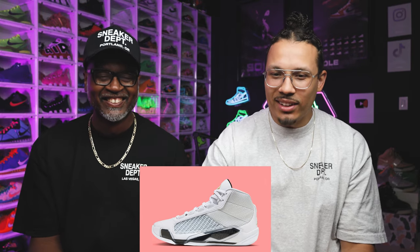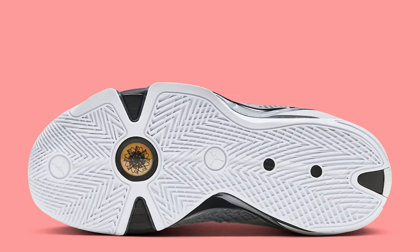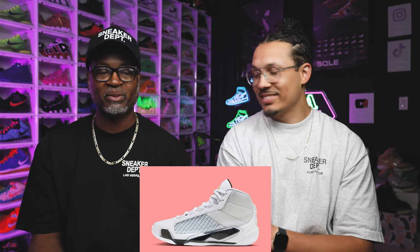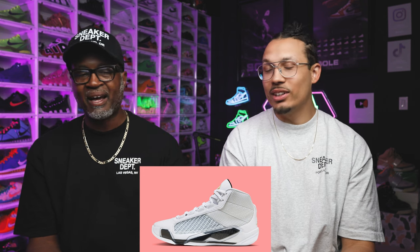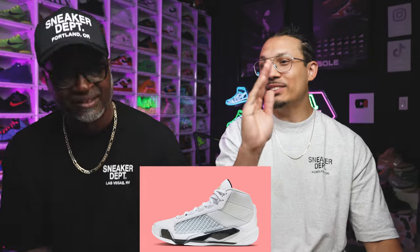Okay, so retail on these is like $200 for a hoop shoe for performance. Is that worth it, do you think? I don't know. For a hoop shoe performance, if it's going to do what it do, it might work. But I still say no. I'm still on that 150, 170. Right. Well, times have changed. It's like 180, 200, 225 now. That's a lot for a pair of shoes.